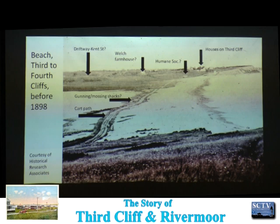And a couple other things to point out. Just to the right of center is a light-colored building that I'm almost certain is the Humane Society of Massachusetts life-saving station. We'll talk about that in a little more detail. But that's about where it was on the 1879 map. Third Cliff had two life-saving stations, and that was one of them. And then further to the right are houses on the cliff. So even before 1900, there were still some houses there. This is before it turned into Rivermoor, the housing summer colony.